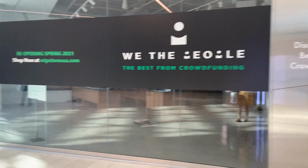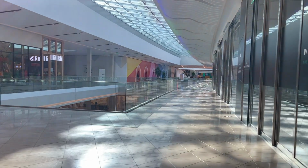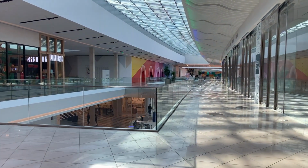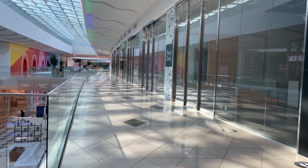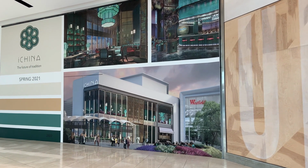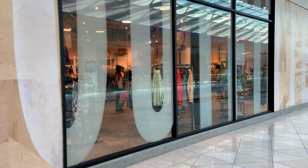This is the new section. I had never gone into this section. Usually there are only two areas, but now they made this third section and it looks so beautiful and new. Oh my goodness. It looks like that's going to be another place here. That looks so beautiful. This is a giant Urban Outfitters store. So they moved the Santana Row one to this one here.